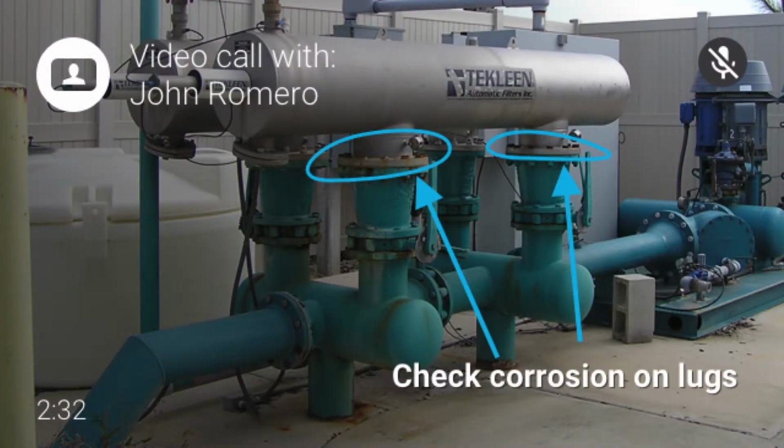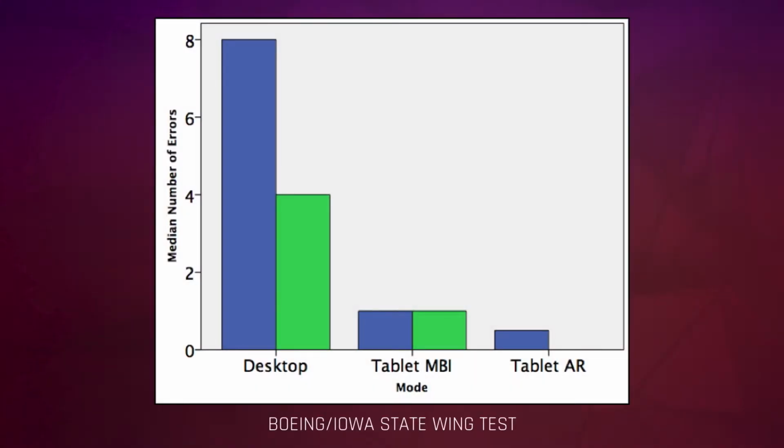AR headsets have seen much interest in industrial and manufacturing settings. They provide an ideal UI for hands-free operation, automation, training, and maintenance jobs. Most training solutions remain in the experimental stage, but showing great promise. For example, Boeing presented a wing assembly study in collaboration with Iowa State University, showing dramatic differences in performance when complex tasks are performed following 2D work instruction versus augmented reality.